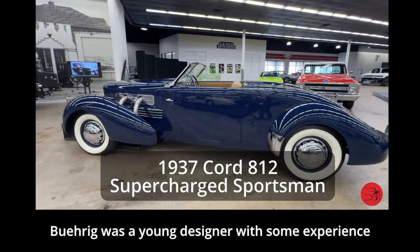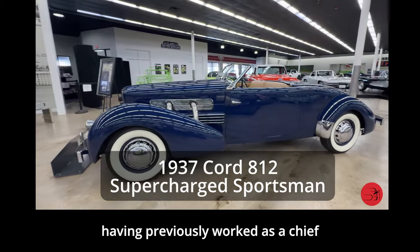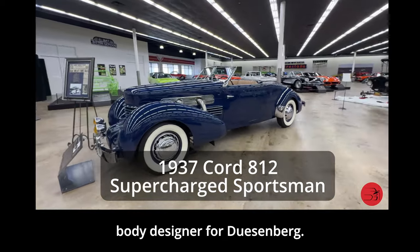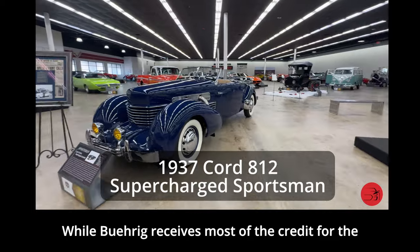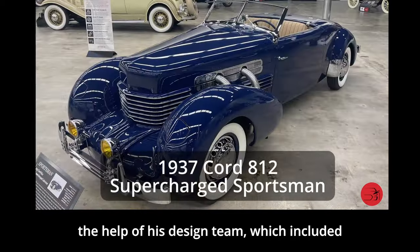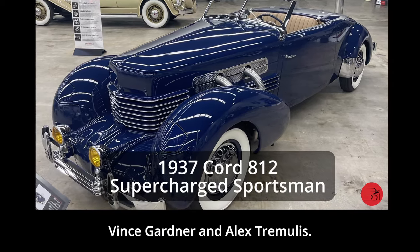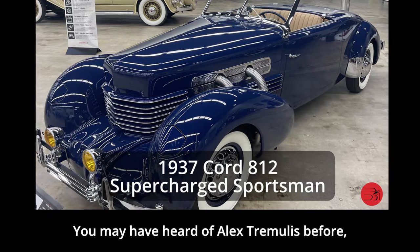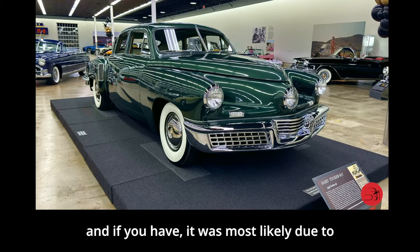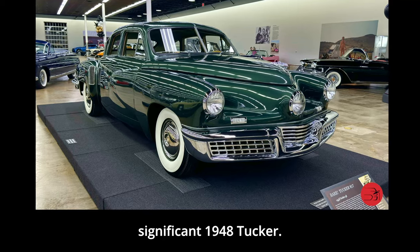Buehrig was a young designer with some experience in the automobile styling industry, having previously worked as a chief body designer for Duesenberg. While Buehrig receives most of the credit for the stylish Art Deco design car, he did have the help of his design team, which included Vince Gardner and Alex Tremulis. Now, you may have heard of Alex Tremulis before, and if you have, it was most likely due to his ties in designing the historically significant 1948 Tucker.